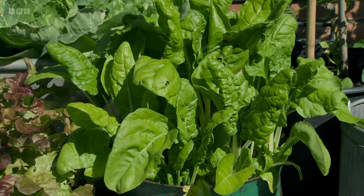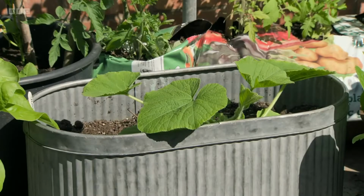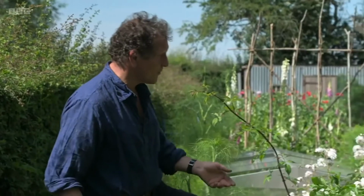Well, the one thing I would say, if you're growing vegetables in containers, now we're going into summer, just water. Water every day if it's hot and dry, and you need to water twice as much as anything grown in the soil.